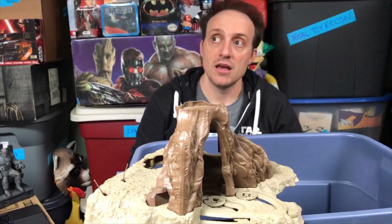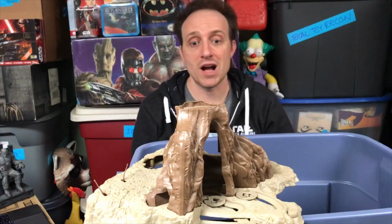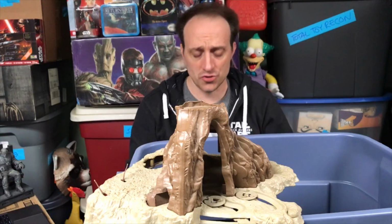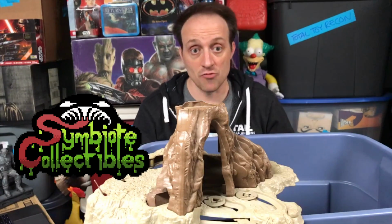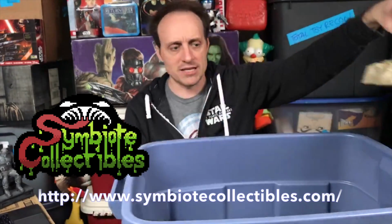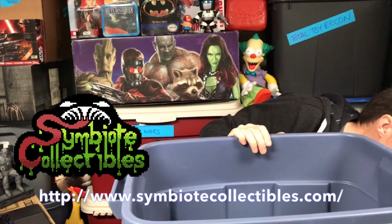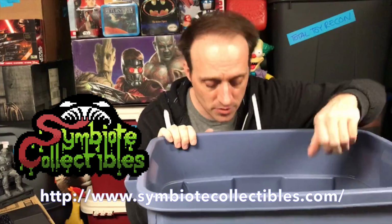I just got an Imperial Star Destroyer, Vader's Star Destroyer ship, and I got an Ewok Village. So I've been really ramping up on my old school Star Wars stuff. I've been shopping at a store called Symbiote Collectibles in Reading, PA. The owner there, Max, is a great guy. We've been doing nice trades. I've been bringing in some new stuff, and he's been hooking me up with old stuff. Max is a good guy, and I do recommend dealing with him at Symbiote Collectibles.